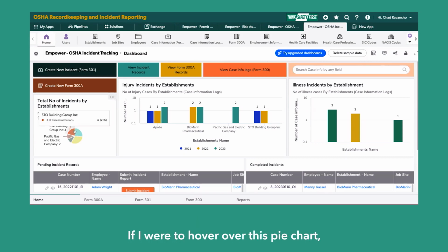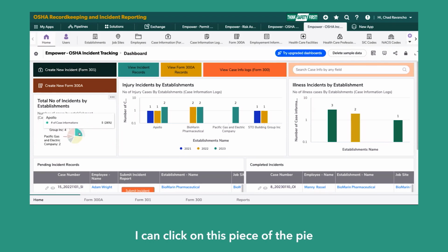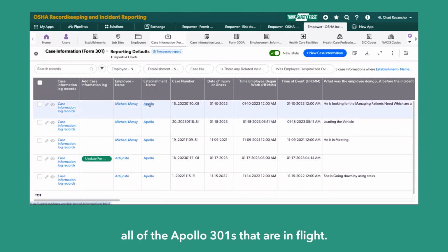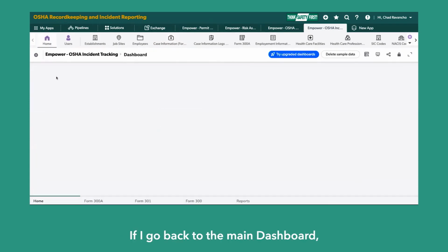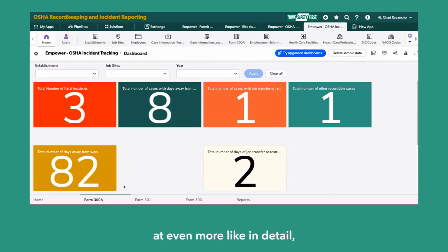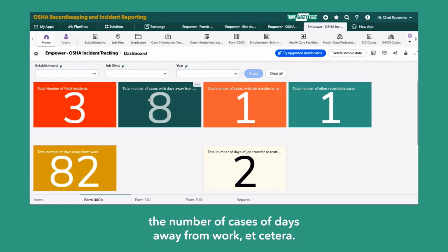If I were to hover over this pie chart, you can see it's not just a chart, but it's actually interactive. I can click on this piece of the pie and have that be a filter that shows me all of the Apollo 301s that are in flight. If I go back to the main dashboard, these tabs show me, in even more detail, 300s broken down by fatal accidents, the number of cases of days away from work, etc.